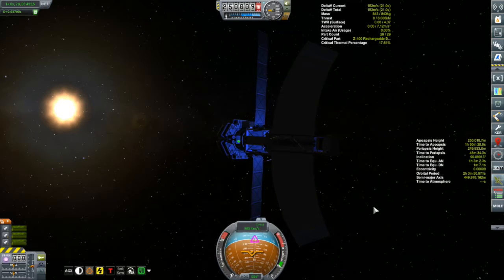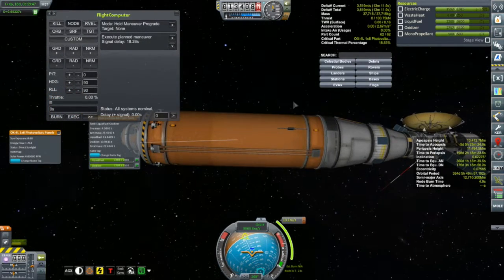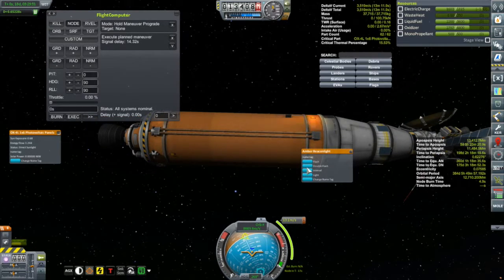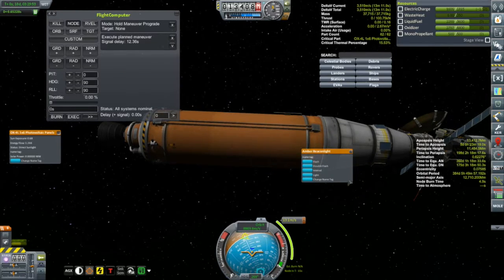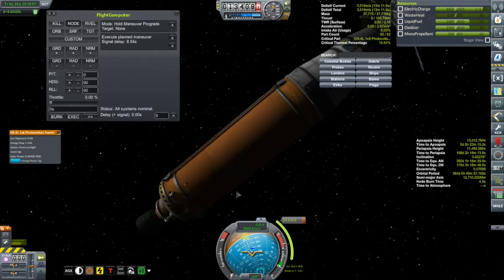But in the meantime, we've got to go outside of Kerbin's sphere of influence and check on a couple of doings out there. These are both small correction burns that we won't spend much time with, but I don't want people forgetting about these vehicles, that they're out there and they are on a mission.